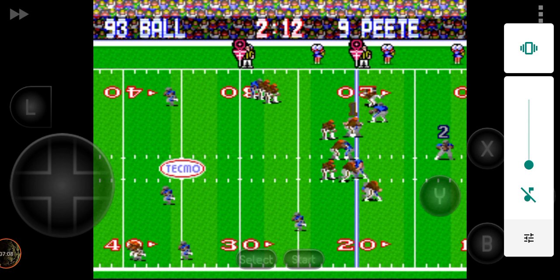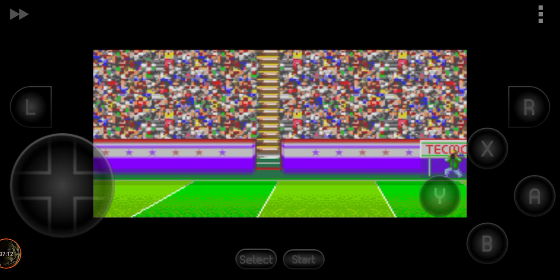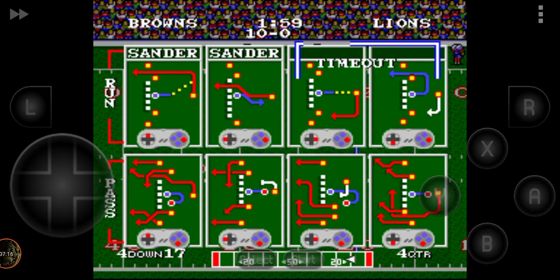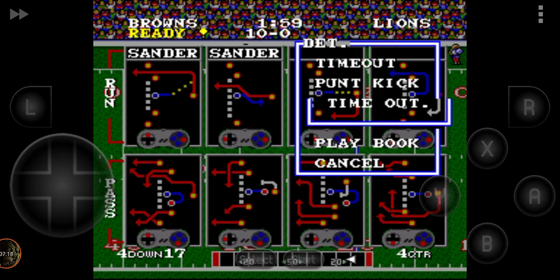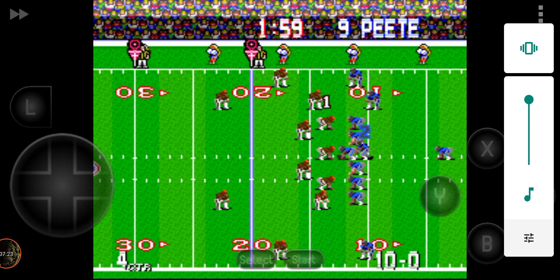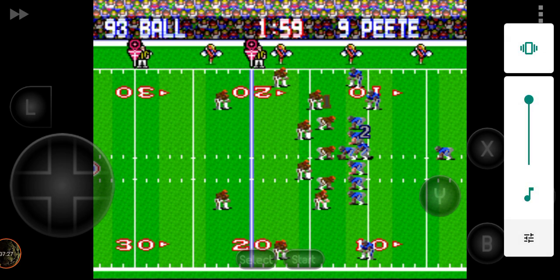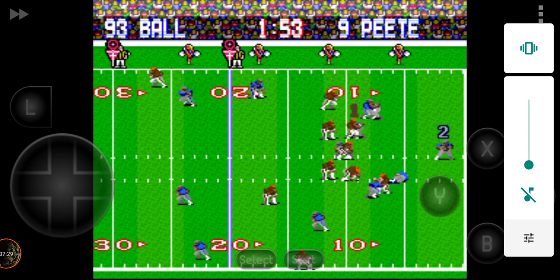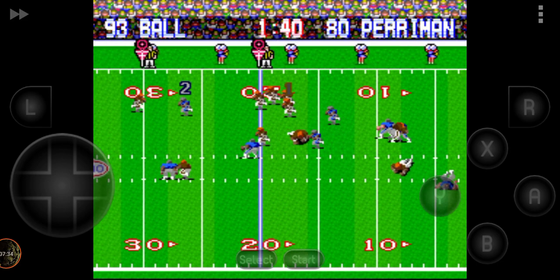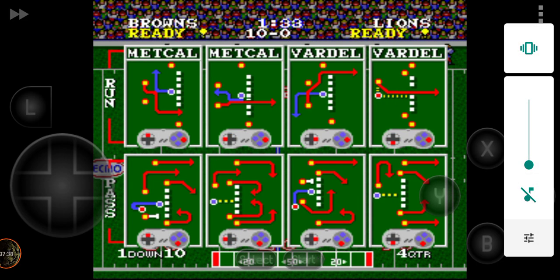Steps back. Ready to throw. Sacked. 11-yard loss, by M.D. Perry. Pete steps back. Ready to throw. Throws. Caught by Perryman. First down. And the Browns get the ball back.